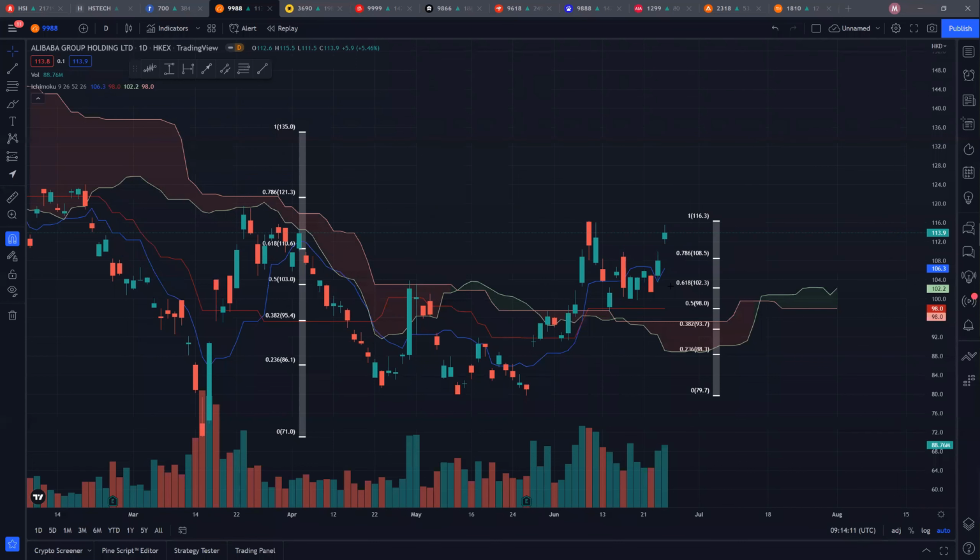If we start pulling back down, then the first support to watch will be this blue conversion line at 106.3, and the next one will be the $100 psychological support, somewhere at $98, just below this $100 psychological support, where potential retail investors may be putting their stop losses as well.